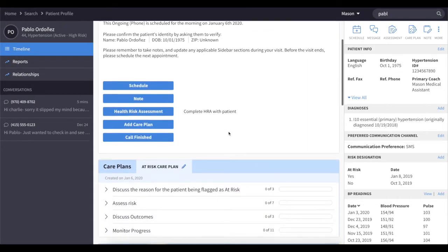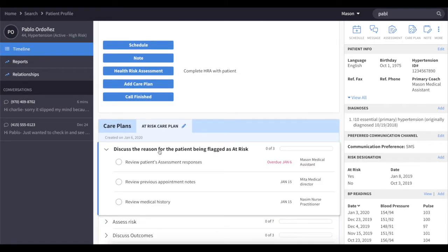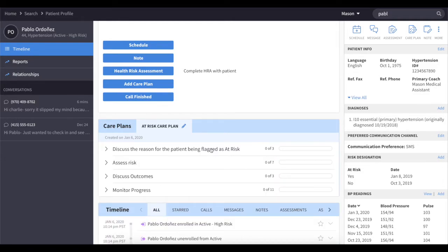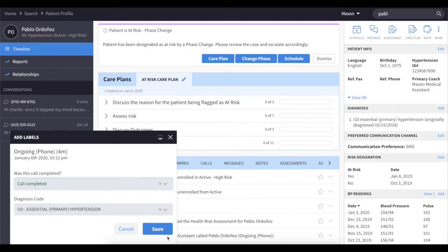When one of these interventions is due, Mason, Charlie, or another appropriate care team member will see a notification in their inbox to take action. When Pablo's call is finished, Mason can disposition the visit to indicate it was completed and select the appropriate billing code. This code is then used to automatically generate a claim for the visit through an integration with Welkin.